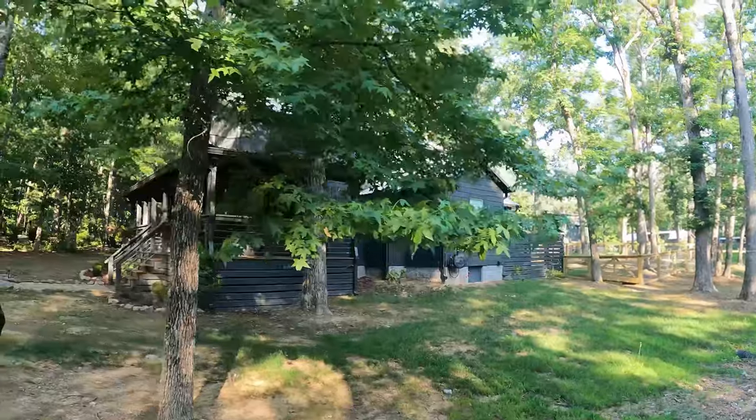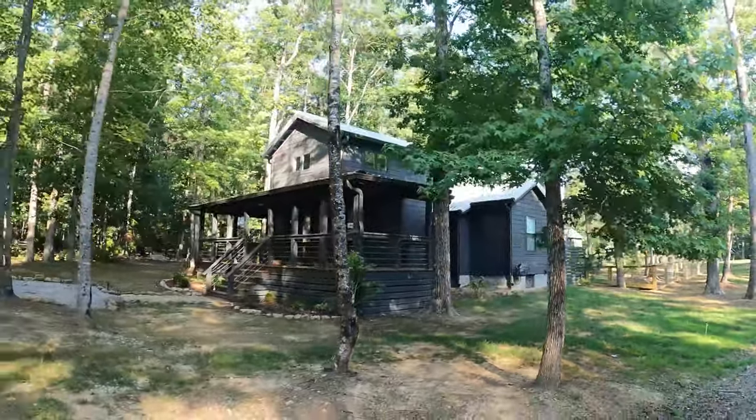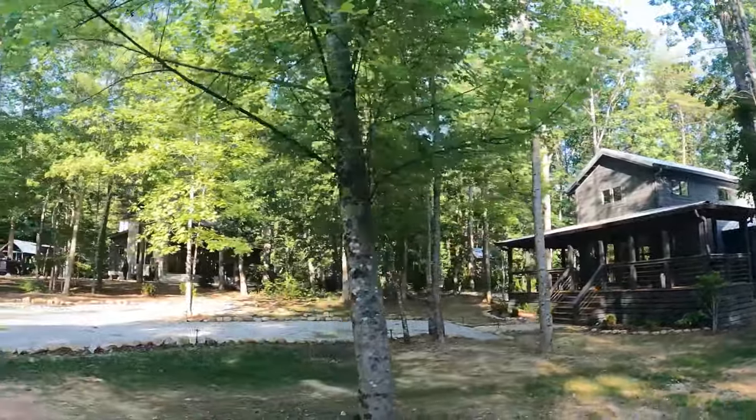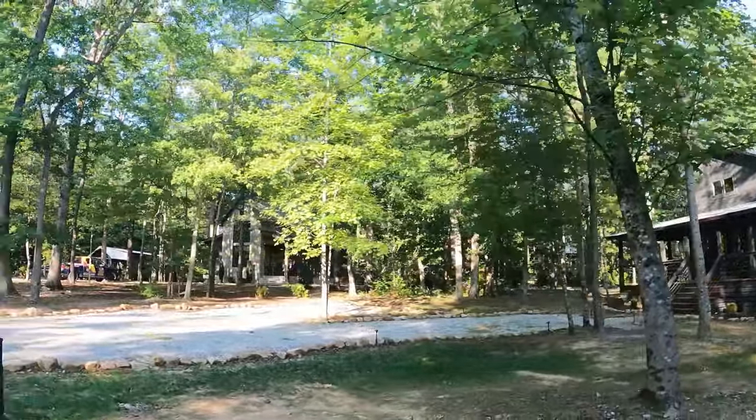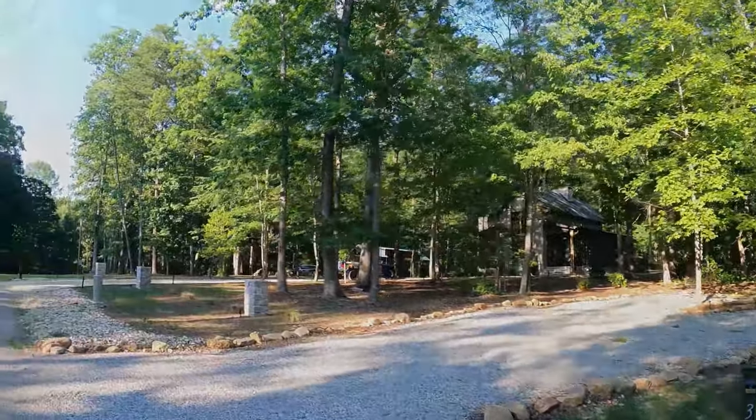All right, we are thinking that that one does not fit into the category of tiny home. Or that one. There's three or four of them that are not tiny at all, but still kind of in the same build type. Still kind of looks like it.